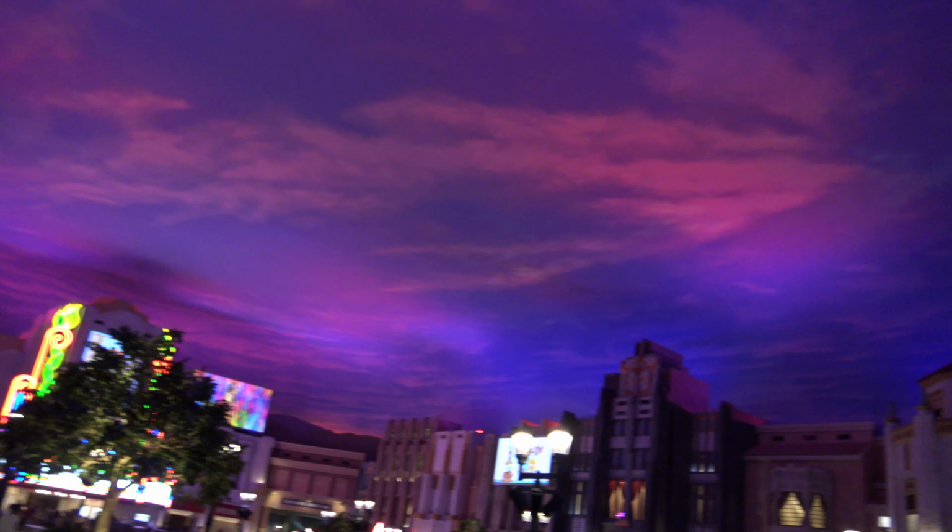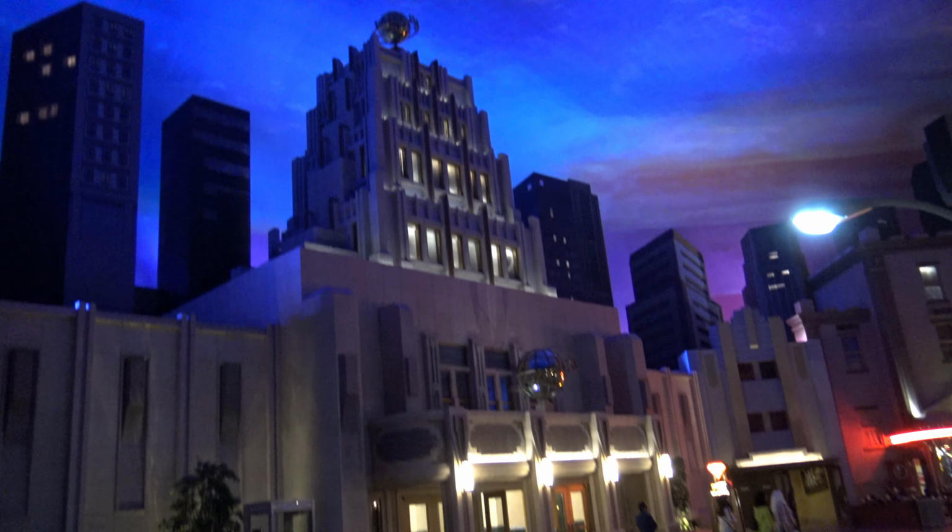That looks really nice. Best looking indoor area of a cinema lot. That looks like real sky. We're going to head to Metropolis, which is that way. So you've got all your favourite DC guys like Superman, stuff like that. It's going to be quite cool. So let's do this.